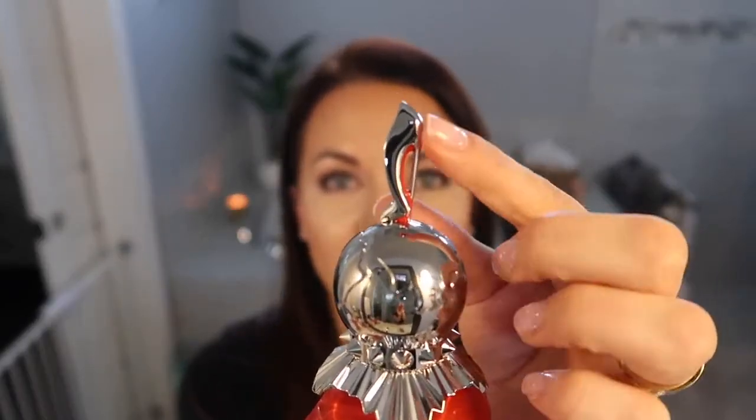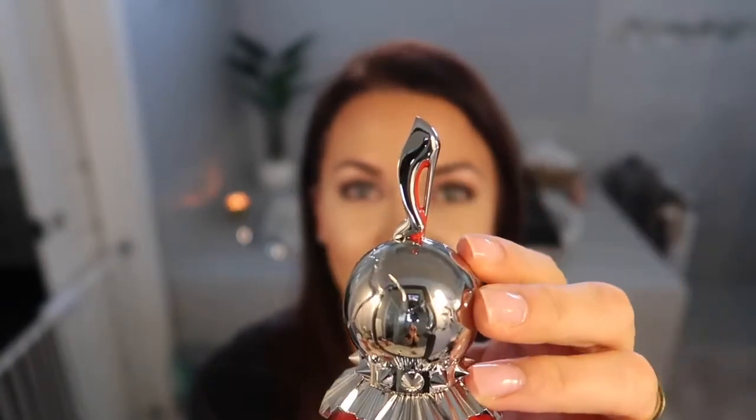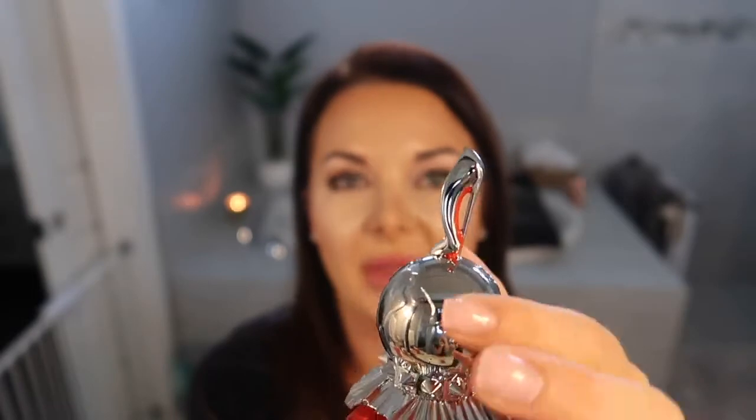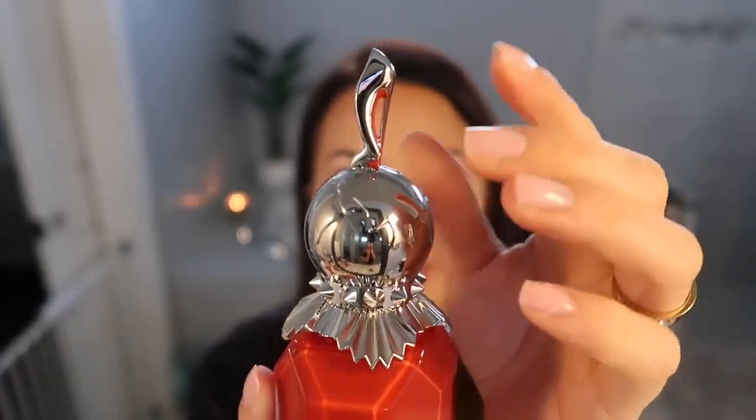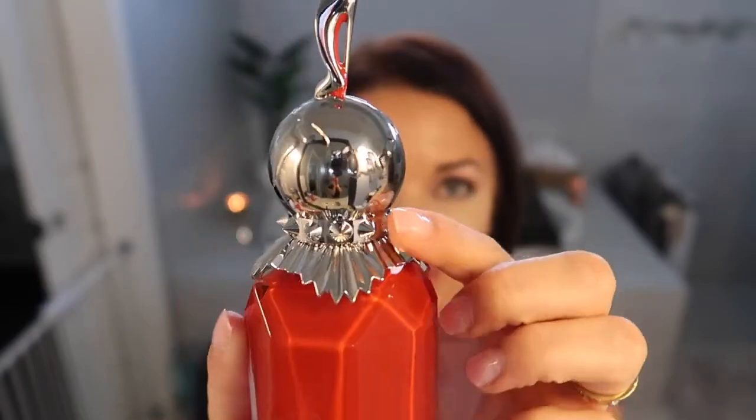This one right here is called Loubiworld, and I knew I wanted to try this one out. I knew I wanted to play with this one. It has a really cool cap. There's actually a heel with a red bottom on top, which is so funny. I just noticed that right now. And then this is the world. So this is the world, and then you have this really cool kind of spiky Christian Louboutin style right here.